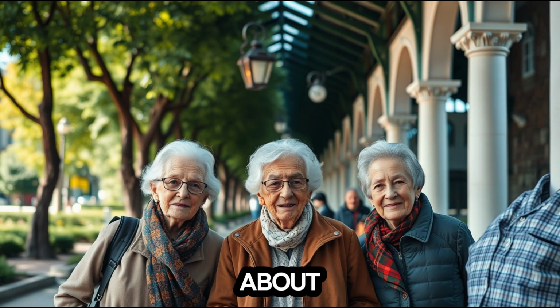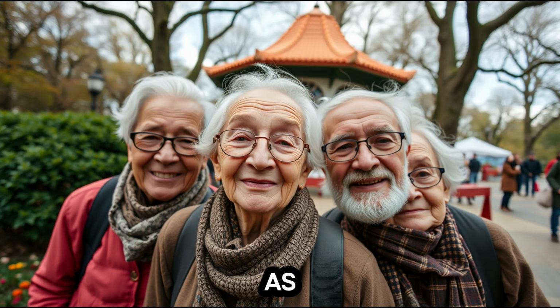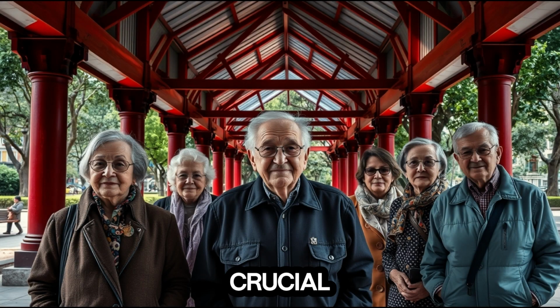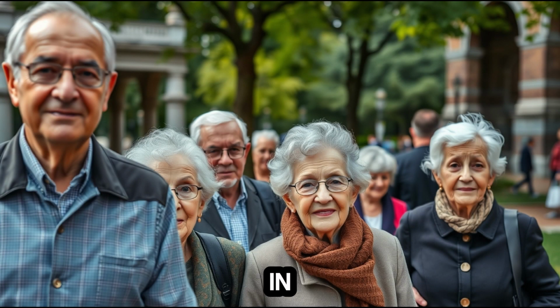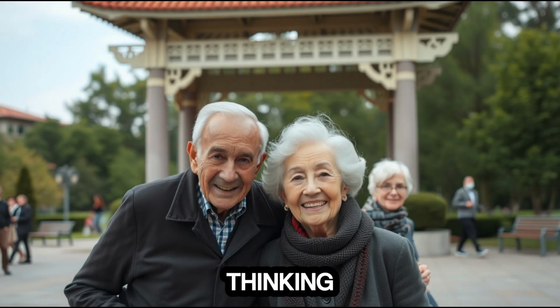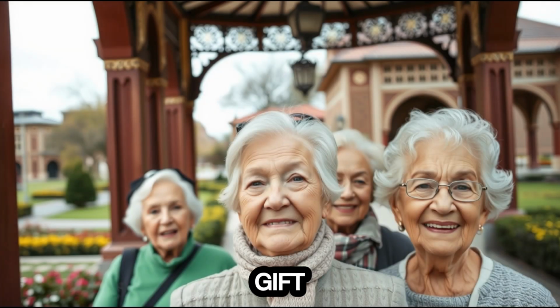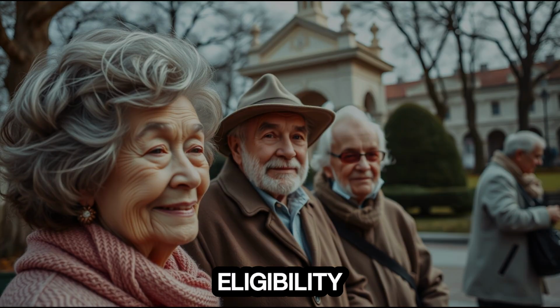Okay, now let's talk about how exactly these $6,000 debit cards will be distributed. As of right now, the government is sending out these cards via regular mail, so it's crucial to keep an eye on your mailbox in the coming weeks. The debit cards will come in plain envelopes, so don't toss them out thinking it's just junk mail. Once you open the envelope, you'll find a pre-loaded debit card with instructions on how to activate it. It's a lot like getting a gift card or a prepaid debit card from a store, but the amount on this card could be up to $6,000, depending on your eligibility.